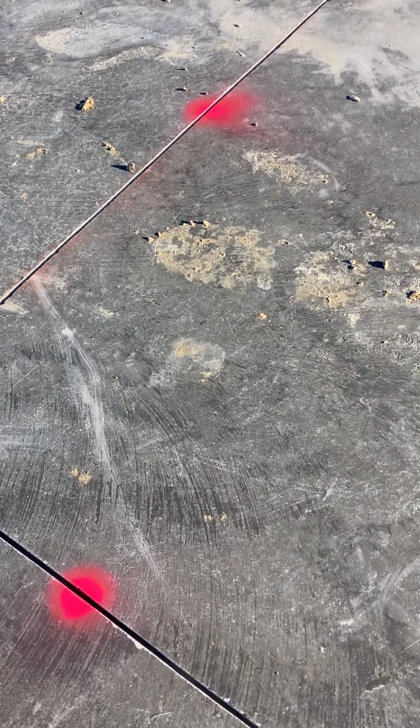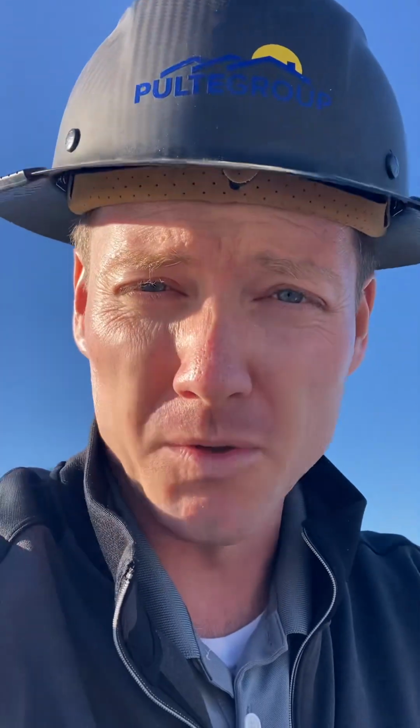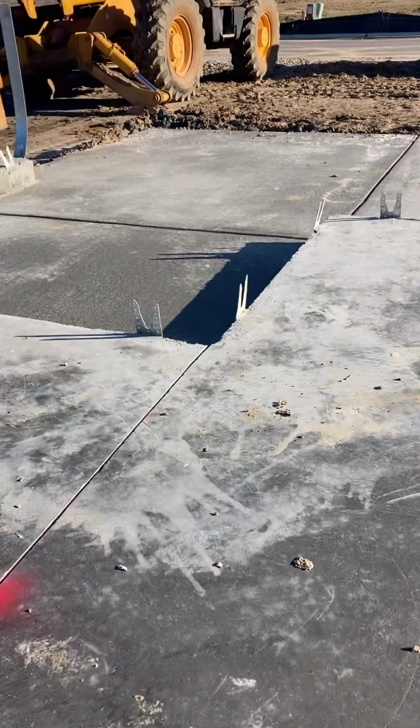And so that's why we cut these control joints. That's why they're so important. Just one of probably over 1,000 things that we do, Pulte, and that I do as your construction manager to try to maximize the quality of your home. A couple other things I'll point out.